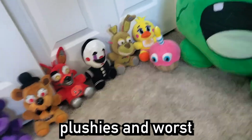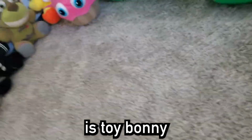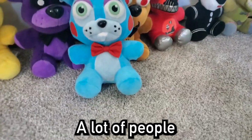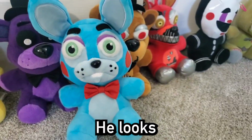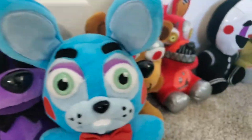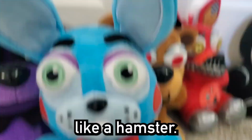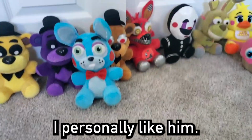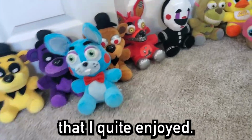Some of the best plushies and worst plushies of the wave is Toy Bonnie. A lot of people hate Toy Bonnie. I mean, look at him. He looks deformed, disabled. He looks like a hamster you squeeze too tight. So, Toy Bonnie, he looks very ugly. I personally like him. He has a little funky charm to him that I quite enjoy.